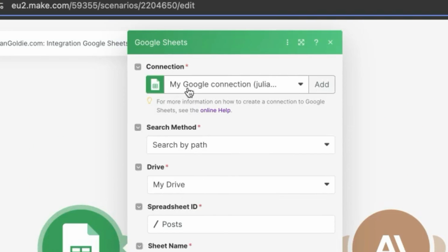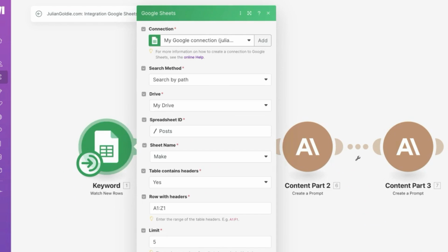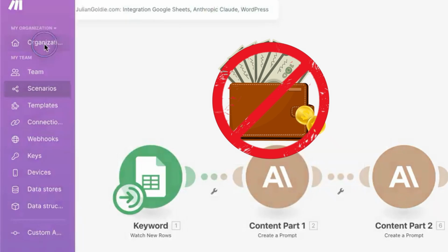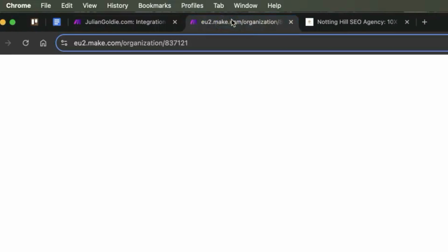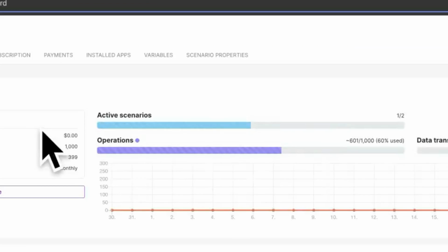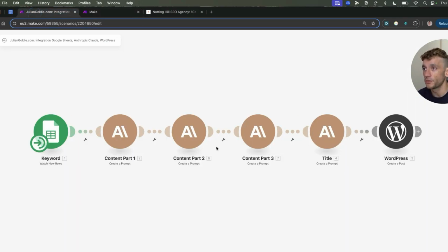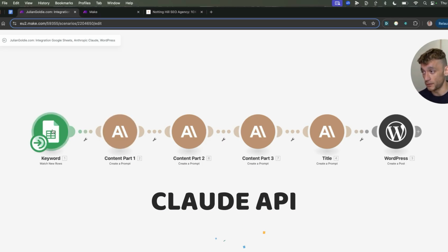I've linked Google Drive to this automation right here inside Make. And bear in mind, Make doesn't cost me anything to use right now. So for example, if we check out the stats on my plan, the tool itself is free under a certain amount of operations per month. Now, the thing to note here is you're going to be paying for the Claude API, but the Claude API is super cheap, or you could probably replace it with something like AI Google Studio. However, I would say the Claude API is the best for writing content when it comes to SEO.